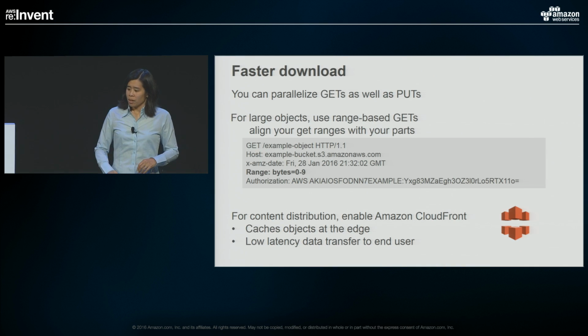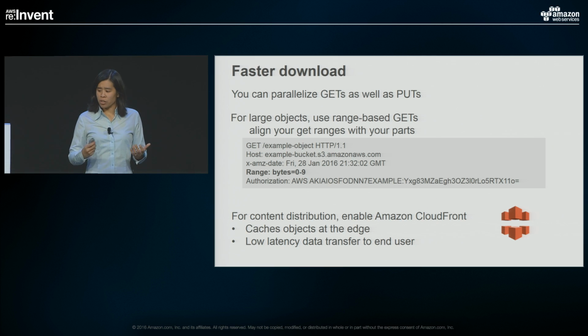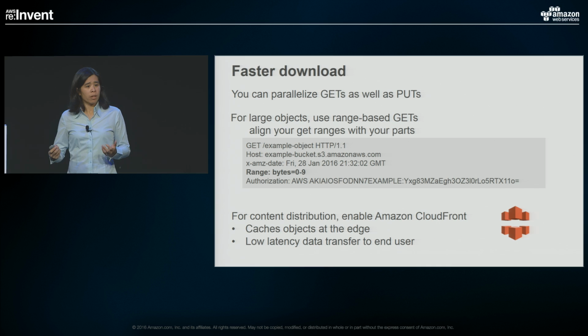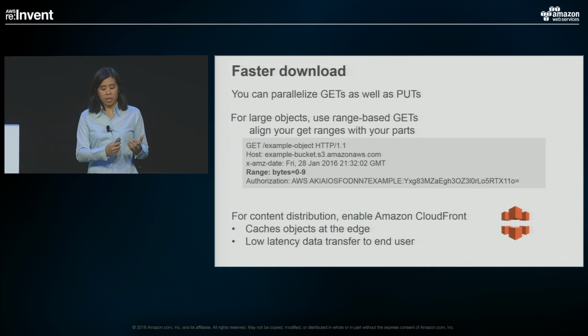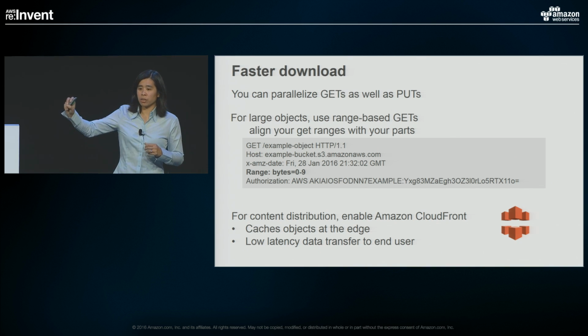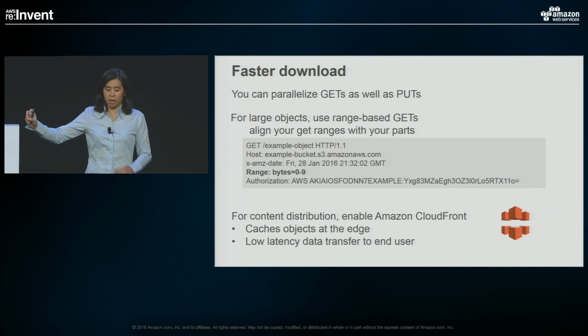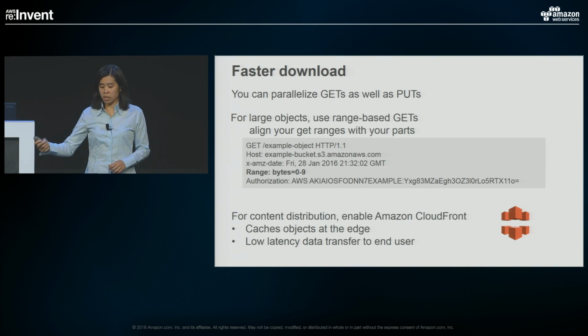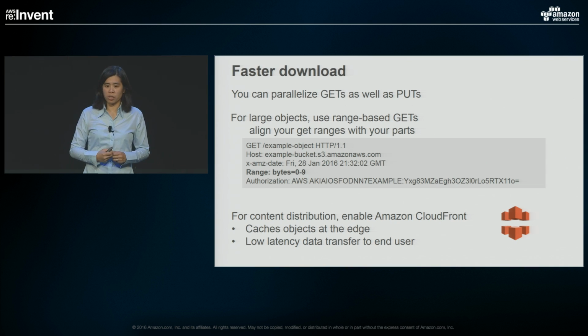If you're doing lots of gets on the same object over the internet, consider using Amazon CloudFront. CloudFront is integrated with S3, and it caches the object at the edge locations. Once it caches the object in the edge location, your end user will see much lower latency data transfer, and so the performance of their get object is much better that way.